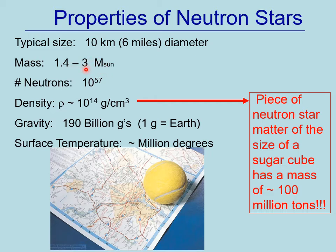You have the mass of 3 suns crammed into a ball the size of a city. All right, and so remember, our sun has the mass of 300,000 Earths. So we're talking about potentially millions of Earths all crammed into something as small as a city. So how many neutrons would there be in this object?